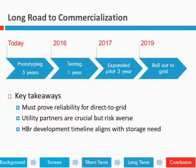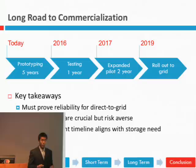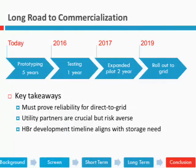There are three key takeaways for successful commercialization. First and foremost, the technology must meet the technical performance criteria we have outlined earlier, or else nothing will work. And at the same time, prove that this is reliable on the grid. Secondly, during the testing and pilot stage, it is best to work with utility partners because they're basically the gatekeeper to the grid. But these people are extremely risk averse. What that means is that they are less willing to adopt new technologies. So we're recommending that our research team work with corporate partners, such as large wind farm operators, who are more willing to adopt novel technologies. And once the technology is adopted, it'll be easier to convince the utility players to work with our scientists.